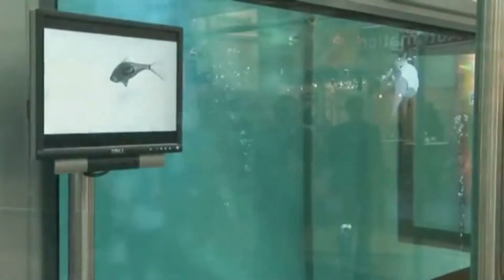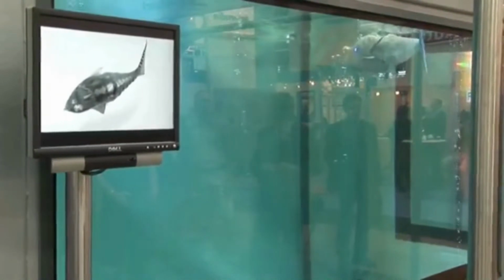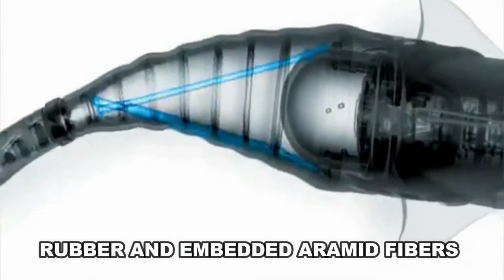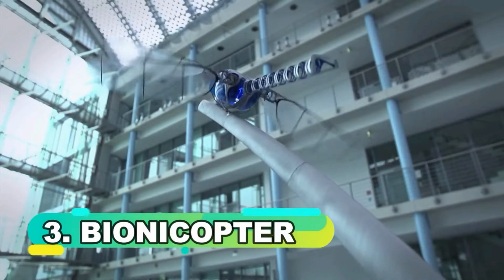The hull can be flooded with either water or air, depending on whether there is a need to sink or rise to the surface of the water. The fluidic muscles are similar to those of real muscles. They are made out of a flexible hose made from rubber and embedded aramid fibers, which enable streamlined movement through the water. Number 3. Bionicopter.